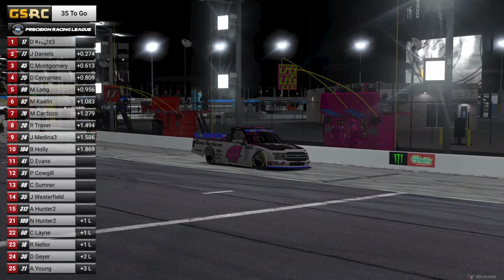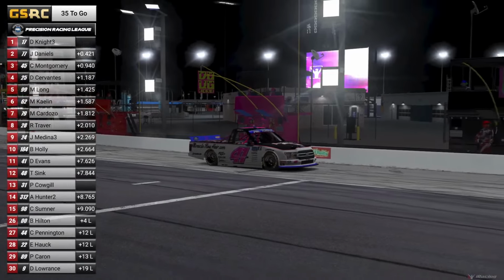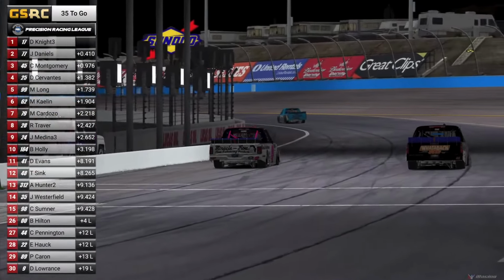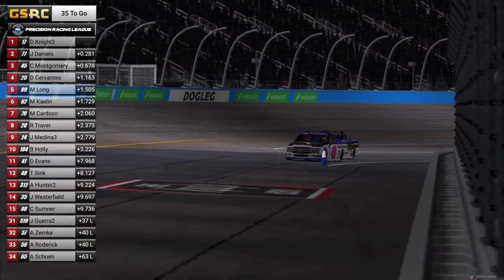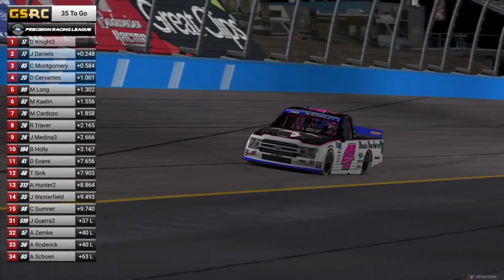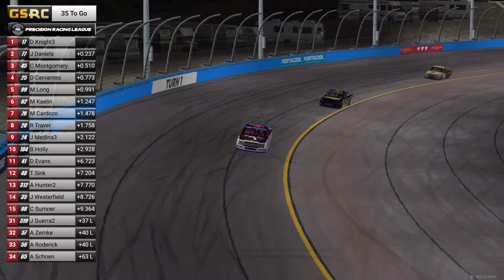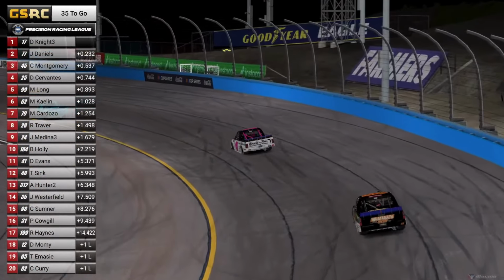And we see the number 41 of Doug Evans back in the pits here for his second stop. Patrick Cowgill, Austin Hunter, Charles Sumner, Jim Westerfield, Rob Neller, all back in the lane as well. Just trying to keep their tyres as fresh as possible towards the end, and they'll be on their third set of tyres now. Next time they pit, if they have to pit again, they'll have to make those tyres last to the end.